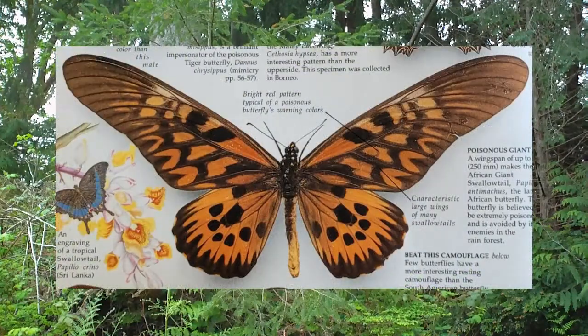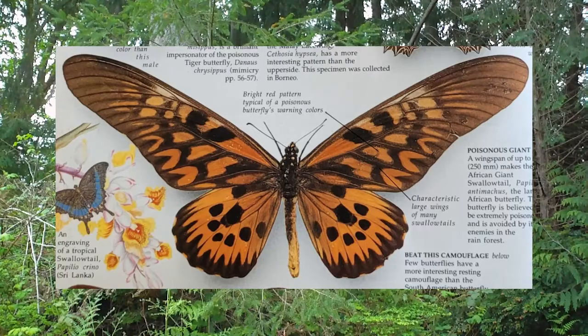And this next one is called the African giant. A wingspan of up to 10 inches makes this African giant swallowtail the largest African butterfly. The butterfly is believed to be extremely poisonous and is avoided by its enemies in the forest.